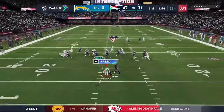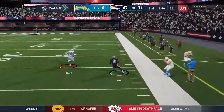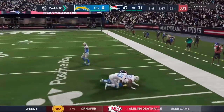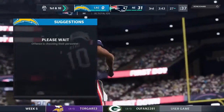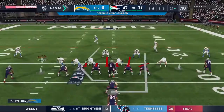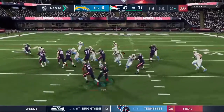They go play action with Hurts. Throw caught here by Bird, and they finally do get him, but not before he reaches the 27. A big play there for New England. 47 yards. So now the big play has them all the way inside the 30, 1st and 10.